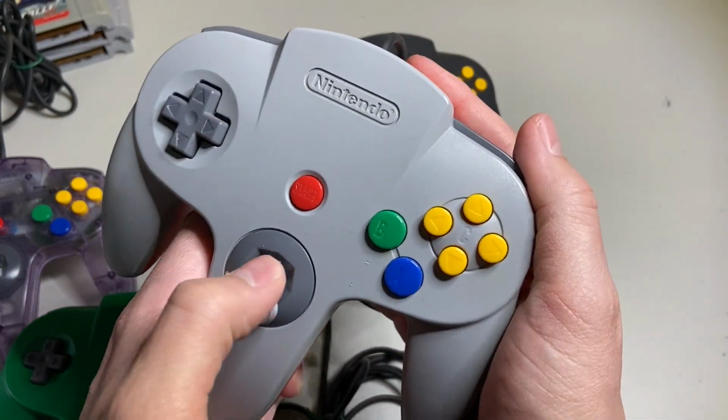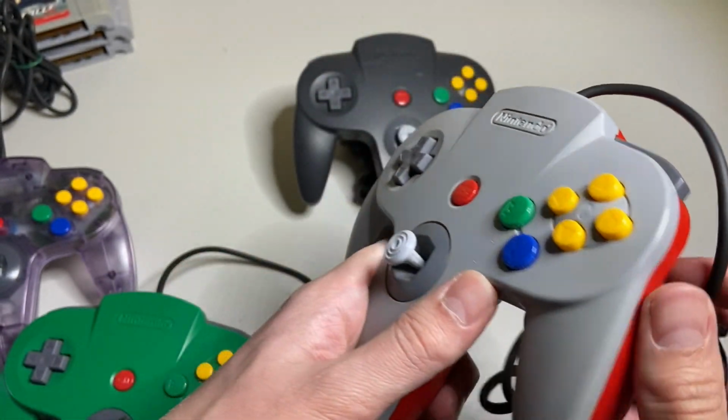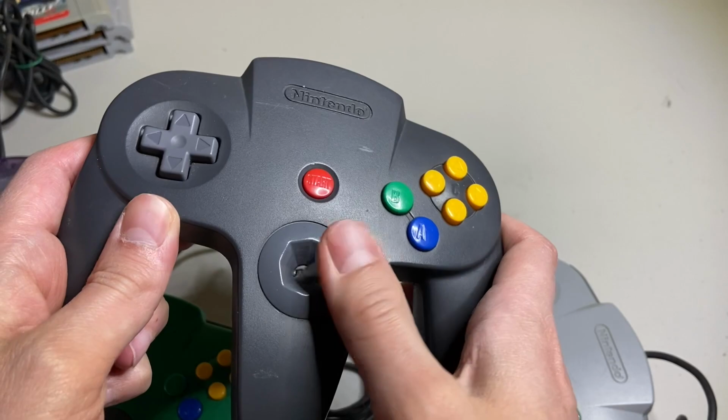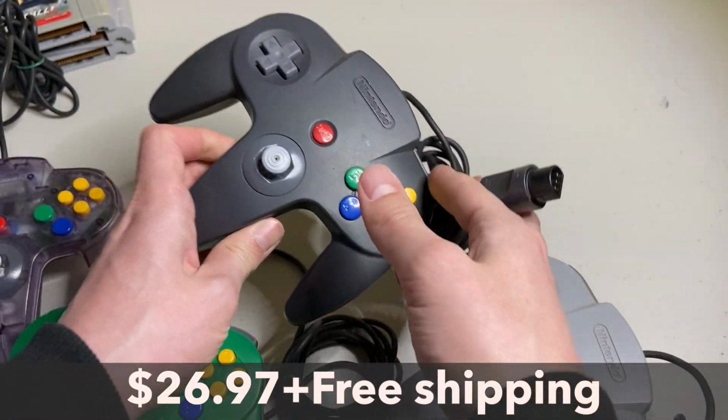Good color combination there. I'm not so sure about the green and the gray one, but I love this gray and red. And then we've got the black and gray here. It's got a few scratches on here, but works perfectly fine. And each of these controllers is $27.